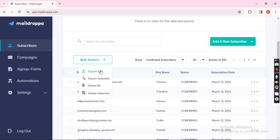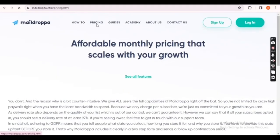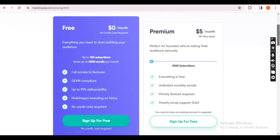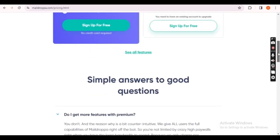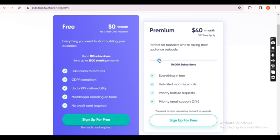Finally, its price. MailDroppa typically offers a free plan with limited features and affordable pricing for paid plan. Its price range from free version up to $1,000 per month.